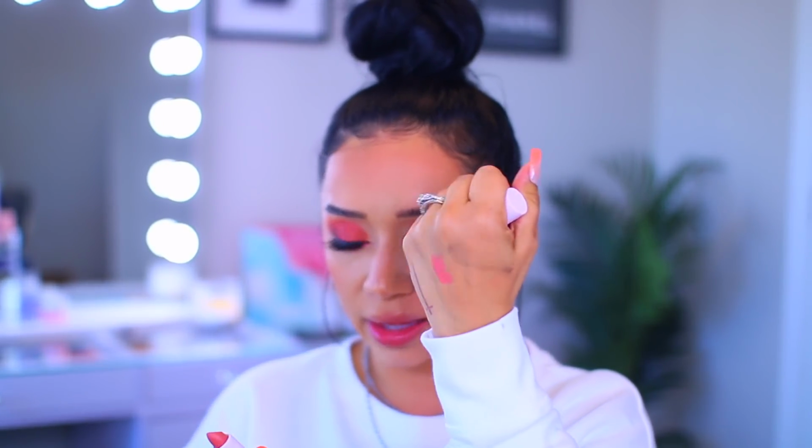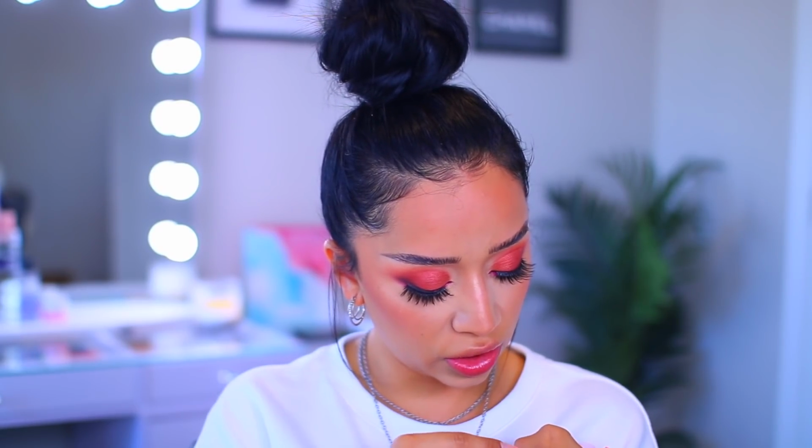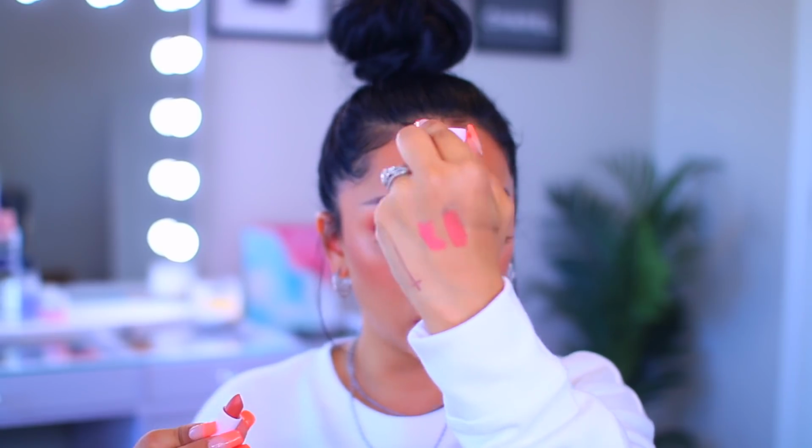So for the lips, I have 4 different lipsticks. This one is a matte lipstick, I believe, and it is called Debbie. Debbie's really pretty and pink, which kind of goes with this look, but I think I'm gonna go with this one. This one is my favorite. It is called Chris, and she is a little more peachy in tone.